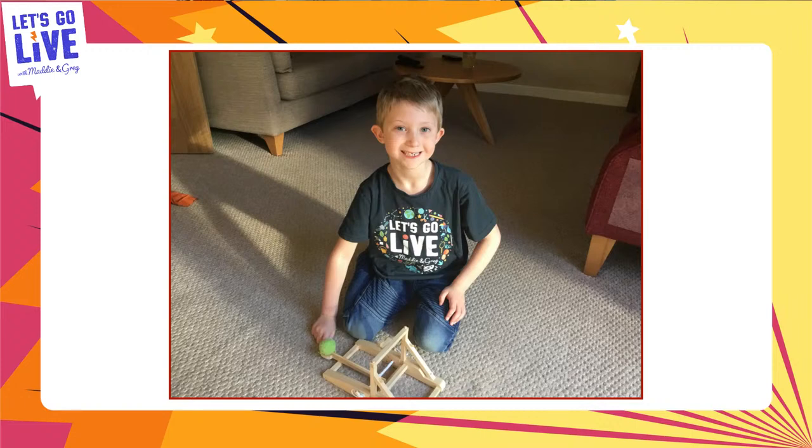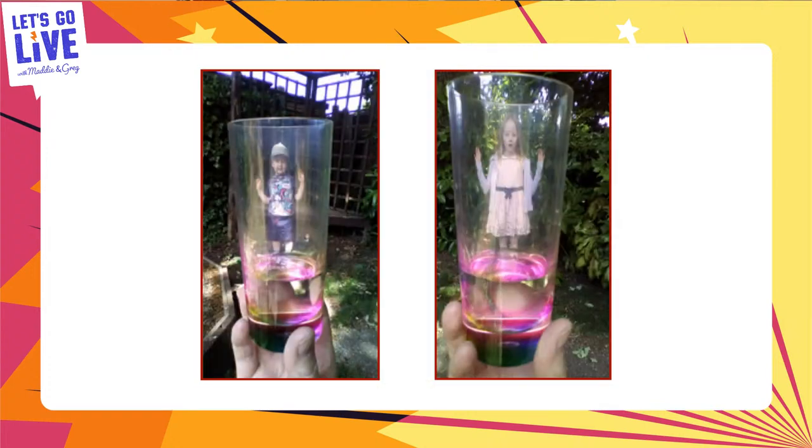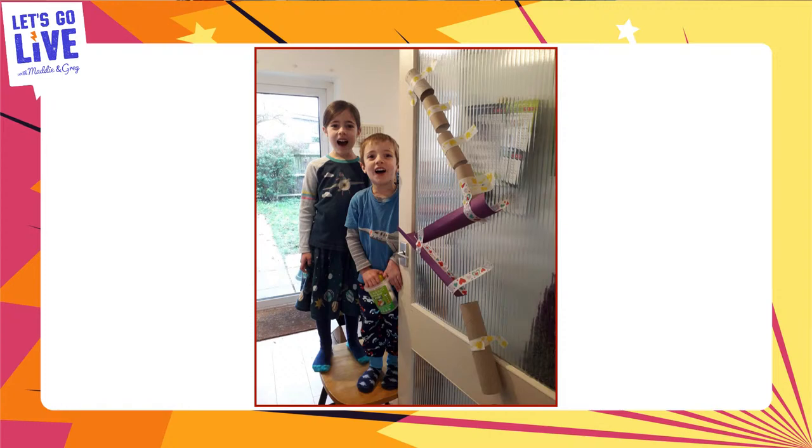Bruno made a wooden catapult inspired by the time we were up on a castle wall. Here is Jonathan and Rachel. They've watched the show since day one. Here they are trapped in a glass for Magic Week. Lucy and Peter are very excited for more Let's Go Live, and they have made not one, but three door coasters since we showed them how to make it.